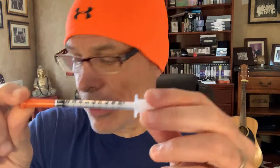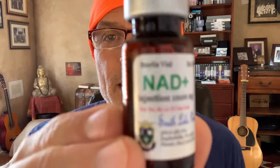So basically, you're going to need a needle. You're going to need 3 alcohol swipe pads. I got these obviously from CVS. They're ultra cheap. You get boxes of like 120. You can get like 6 boxes of 120 of them for like $7. So they're just ultra cheap. You need 3 of these. And what I'm going to be injecting today is NAD right there.